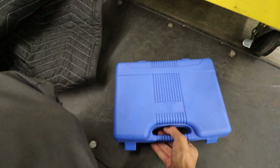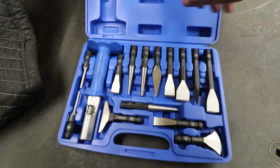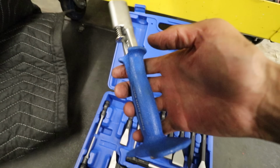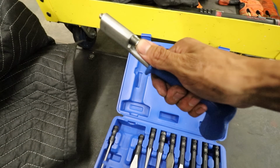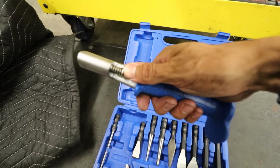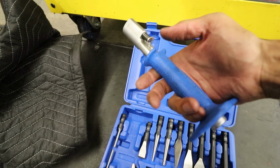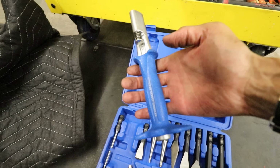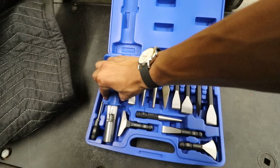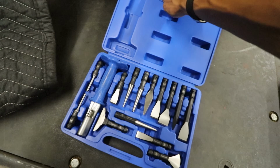And on the bottom here, I got this splitter set from Cornwell. This thing comes in really handy when splitting the rear diff covers on the Fords, like the F-150s, 250s, pretty much any of the 50s, because they don't have drain plugs on their diffs, so you have to split the cover every time you want to do a rear diff service. So this thing's really nice for that.